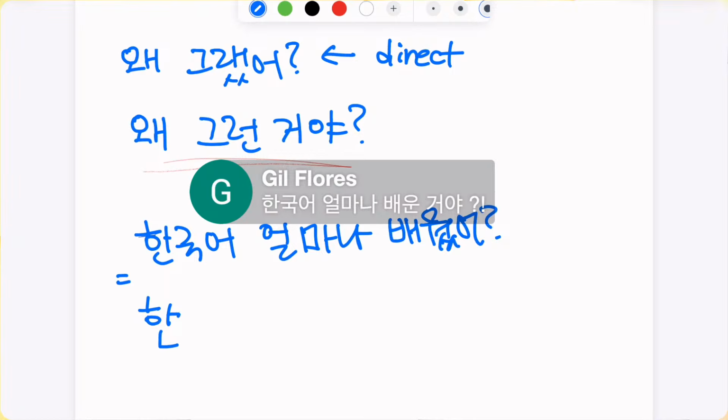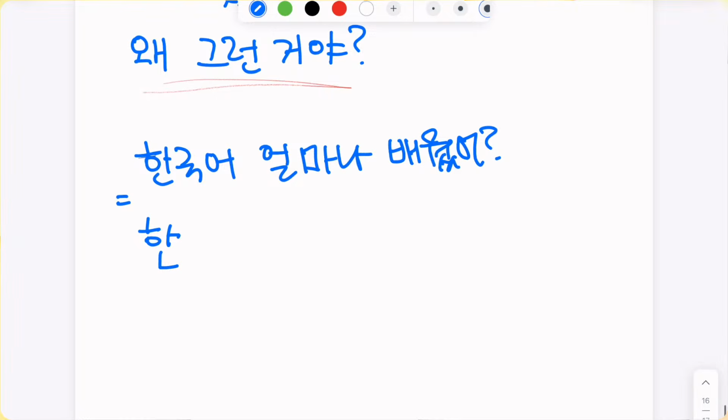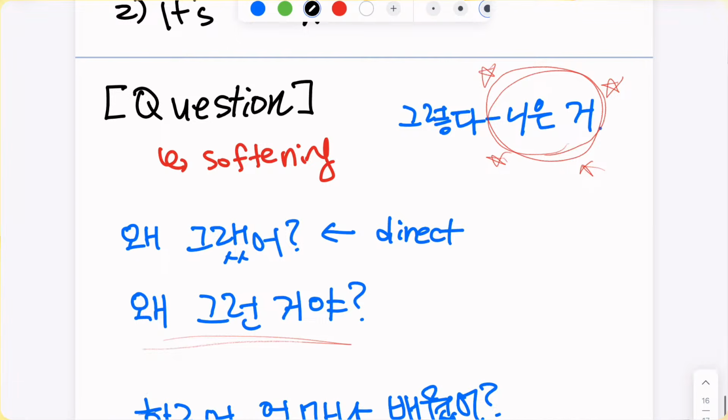진짜 깜짝 놀랐어. 아무튼 얼마나 배운 거야? 그렇죠. 한국어 얼마나 배운 거야? 맞아요. 이렇게 물어보면 돼요. 얼마나 배운 거야? 이렇게 물어볼 수 있습니다. So that's for questions.